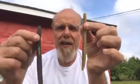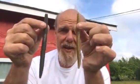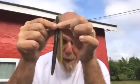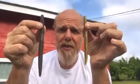But here's a real winner. Everybody loves the Wacky Rig. I love the Wacky Rig. I want you to look at the difference of two things. This is a 5-inch Senko. That's a 6-inch Senko. Aside from an inch, there's a pretty big difference between these two baits.